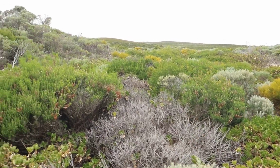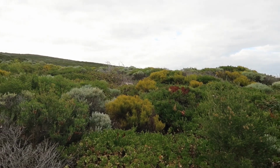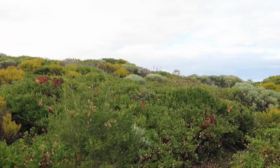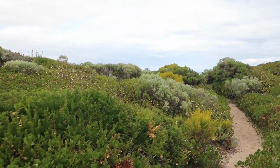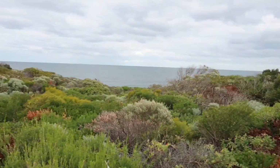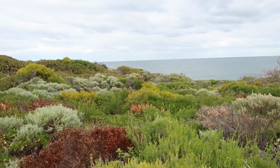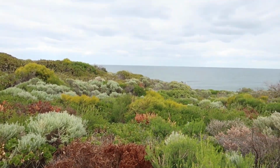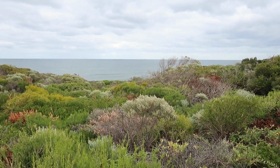You can imagine in the springtime, that's just a mass of flowers on all the native plants. Obviously this time of the year it's quite dry. Still some nice colours though when you look at it, different shades of green and brown. As I say, in the springtime obviously it's a lot more spectacular.